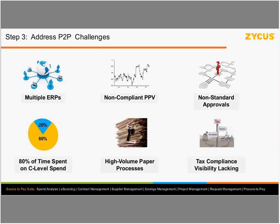Now, when it comes to the P2P challenge, obviously with multiple ERPs, you have a very, very distributed procurement function if you're using the ERP for procurement. In order to virtualize a group purchasing type of organization, they put in a pay suite through us, and what that allowed is all purchasing to be done in the same system, so the visibility and the single point of truth was there. It also allowed them to become much more reactive in terms of PPV.